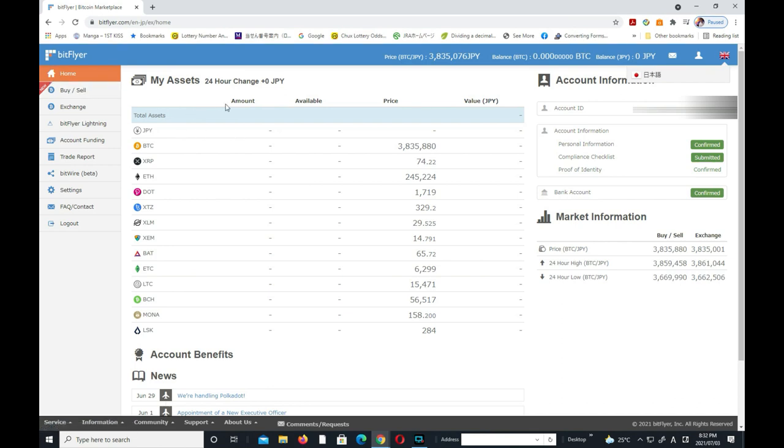Mine is a Japanese account. Under total assets for Japanese yen, I don't have any money in this account yet. So I am going to get ready to go to a convenience store, most likely to Lawson. First, I'm going to show you the instructions.